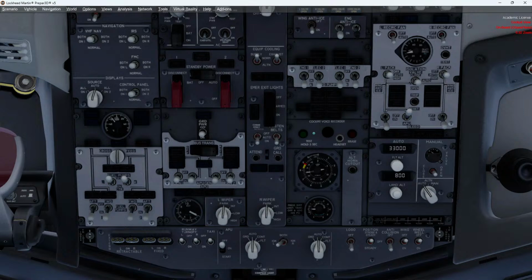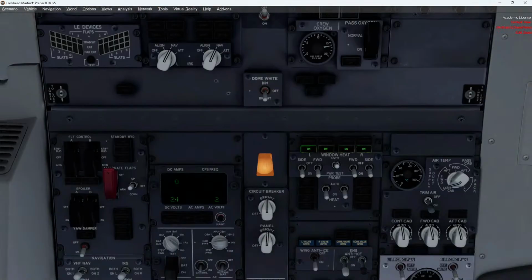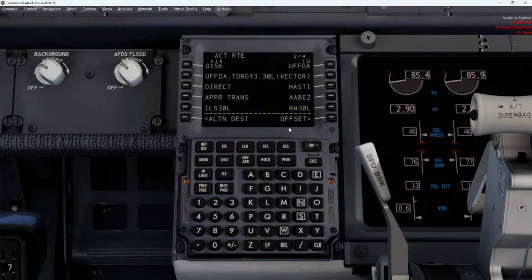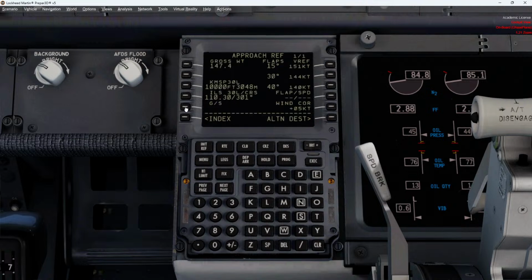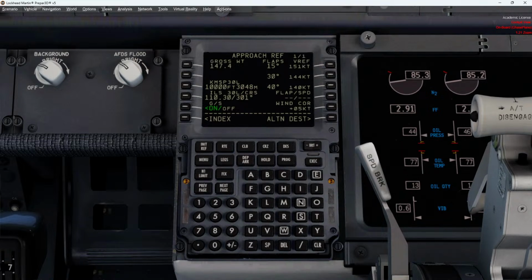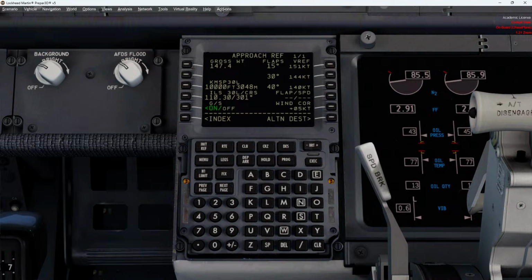ATIS weather and information check. Landing altitude has been verified. Landing data. Okay, flap VREF speeds. It'll be a flaps 30 landing, so airspeed will be 144. ILS frequency is set, auto brake is set, radio barometer minimums.